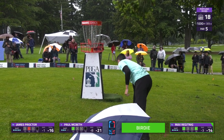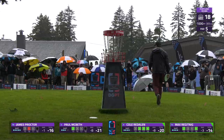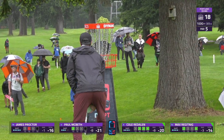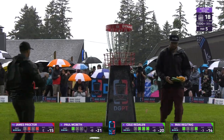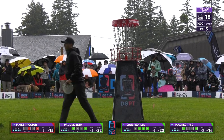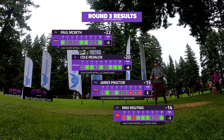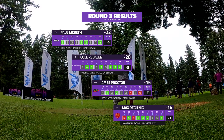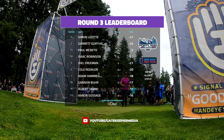Here's Cole for a birdie tap in. Ends with the turkey to have a very strong round in his own right here. 8 under par. That is really, really well done. Proctor will finish things off with a bogey. And that'll finish us off here as we see Paul McBeth 9 under on the day. That is tied for the hot round of the day, and it was a clean card to get there, and Cole just one stroke behind the hot round, so second best score of the day, keeping himself very much in the mix. And yeah, Paul McBeth jumps to a tie for third.